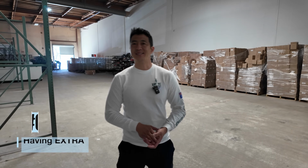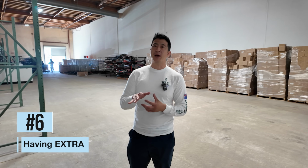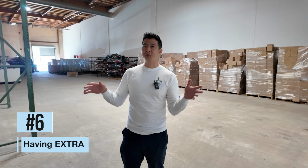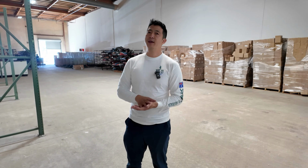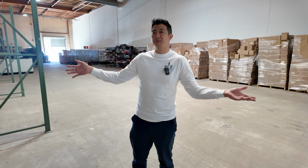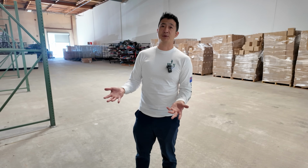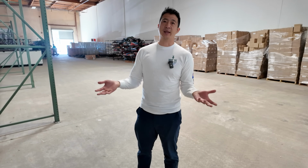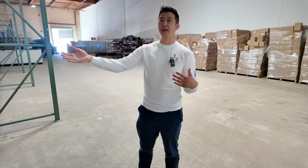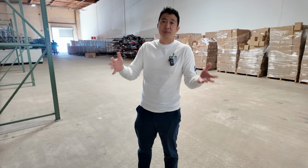All right, guys, number 6 is actually having extra. This is one of the most important parts of reselling. I was talking about making sure that your warehouse or your bedroom or your garage has at least 1/3 of the space completely open, but since I'm in this temporary space, I've been testing having even more space. So I'd say right now it's like 60 to 70% empty in all my different spaces. And I actually think that now, if you can, 50% or more empty space really allows you to do whatever you want. I can take in twice as much inventory and I can still operate. So I think it's important to have extra space if you can.